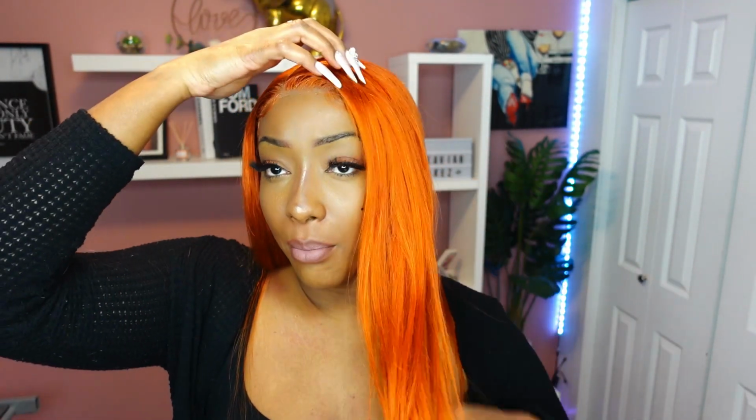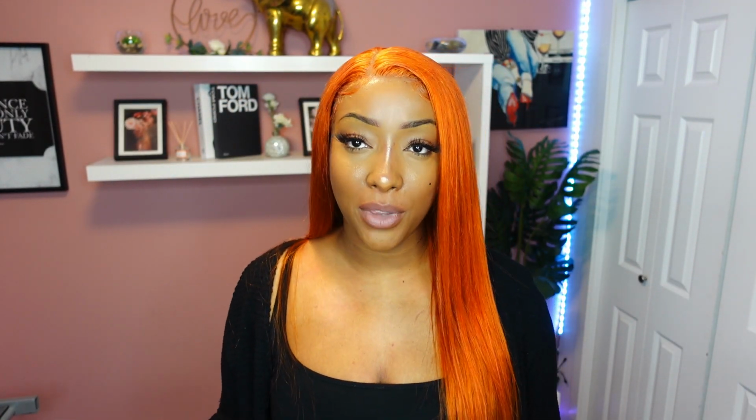Let me know your thoughts on the unit. I'm going to show you guys up close what it looks like. And this is with hairspray, so keep in mind, if you do decide to wear this wig and you put a ball cap and you do glue method, it's going to look even more realistic. But I'm not mad at it. I think it turned out really well, and I think it's really cute. It's something fun and different. I actually really love this color on my skin tone. Again, I just wish it was a bit fuller.